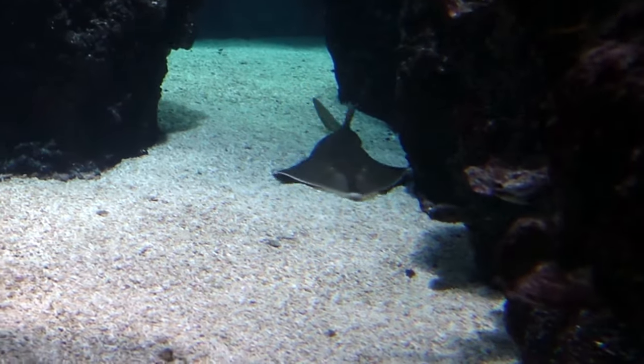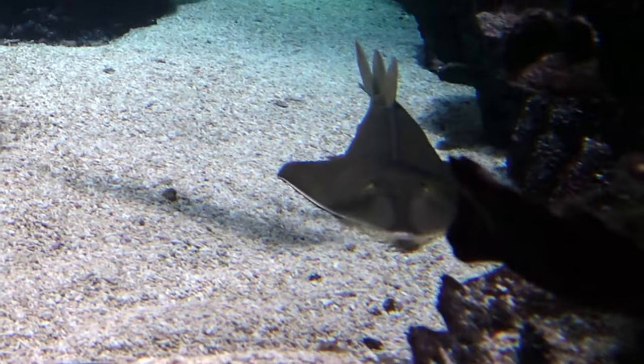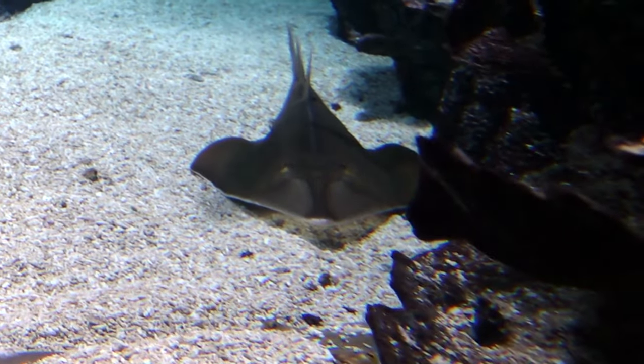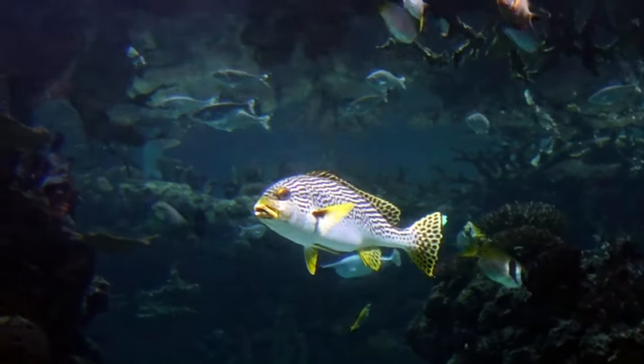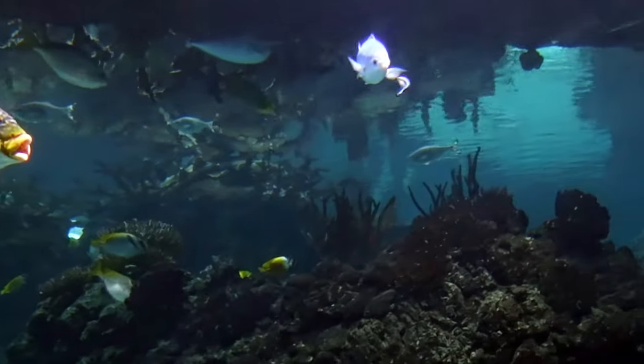What is this coming across the floor? Oh, yeah. He's coming over just for the camera. Hello. Or maybe he's coming over to fight this one. What is this thing? It's like a ray shark. Wait, what species is that, Pat? I don't know. I'm not that familiar with it. I think it might be an ornamental.